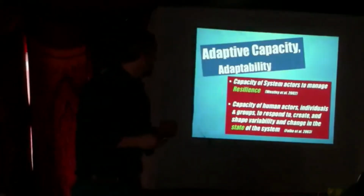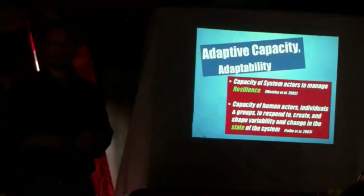So that's where adaptive capacity, another concept from social ecological system science, comes in. It's the capacity of system actors to manage resilience, which we've already defined. It also could be seen as the capacity of human actors, individuals and groups, as the social end of that system, to respond to, create, and shape variability and change in the state of a system. That's the adaptive capacity of a system.